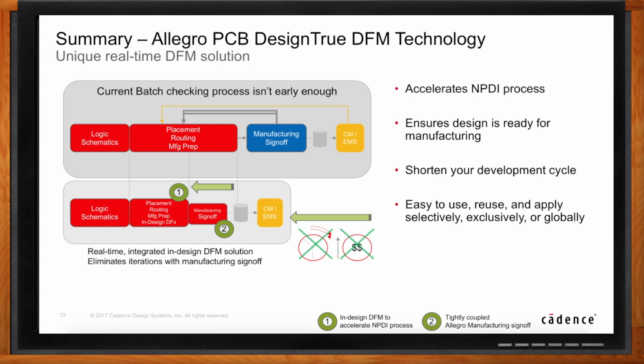And what we've done is make it really easy to use this technology, like you use our electrical rules in the Constraint Manager. DFM checks are just right there. No extra work for the user other than importing the rule decks. And that's it. There's no methodology change, and it shortens your design cycle.